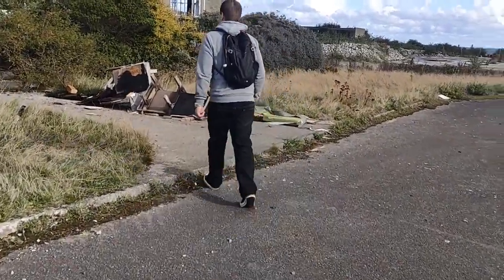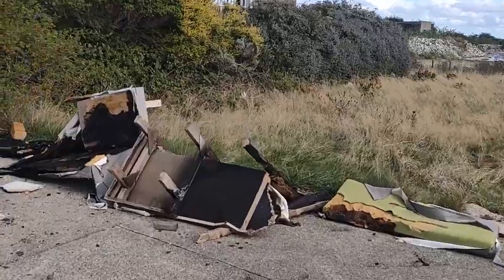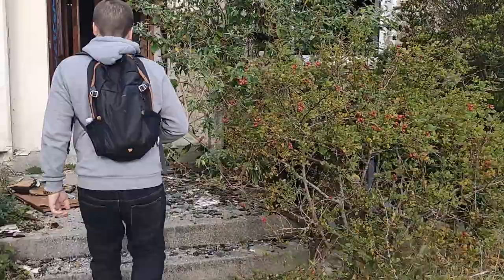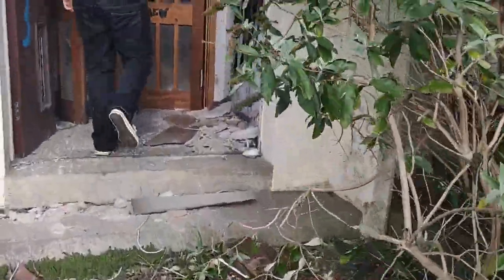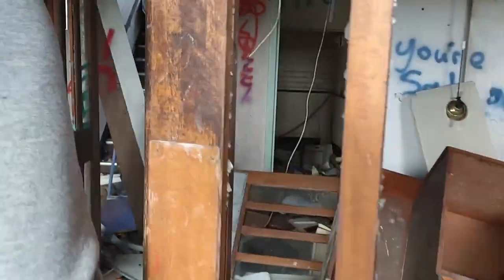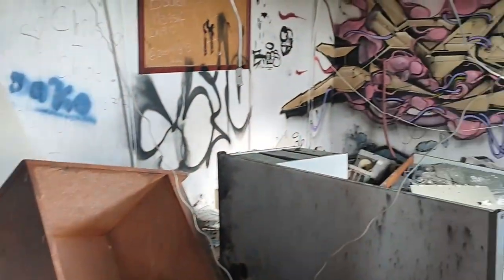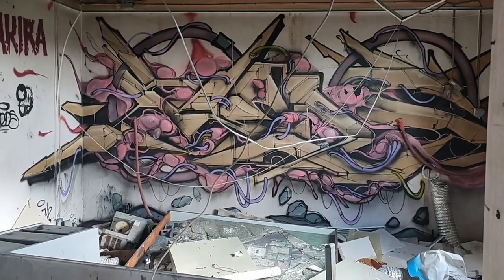Sorry about the wind, people. Not a lot I can do. This first building's in a real bad state. We've got to watch for the asbestos, and there's pigeons. Shame kids have done this, because there was a lot of cool history in some of these buildings as well. This is just bad. The kids have done a good number on this place. I like that bit of graffiti though. That's pretty cool.